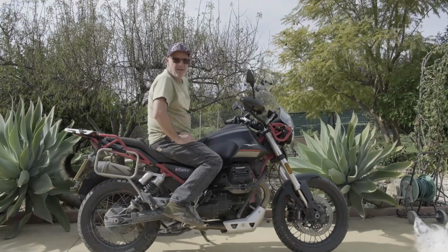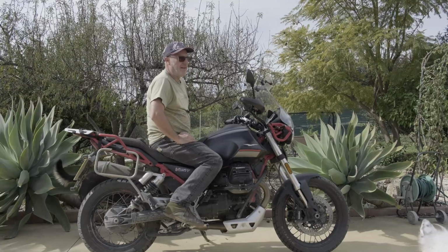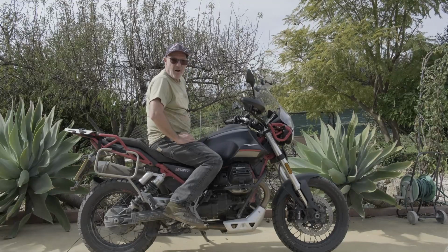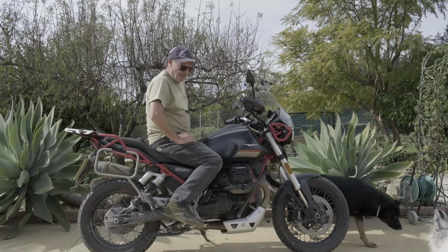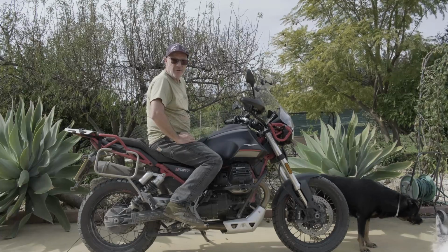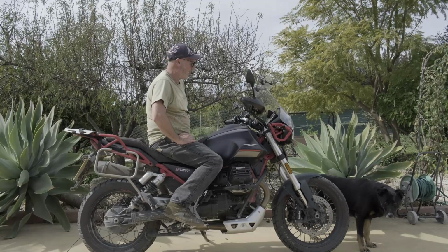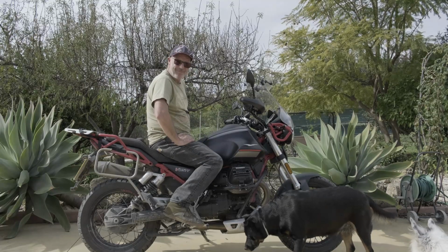I thought it might get a little bit vibey, because some people, I don't know if they have really delicate feet or something, they talk about vibiness in the pegs on these bikes. I'm just not aware of it, and to be honest, I didn't notice any difference when I took the rubbers off. They're in a box in the garage right now. They can always go back on, but I'm happy with them off. So that's that.